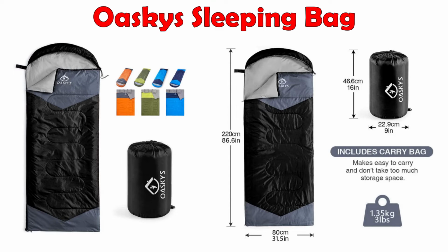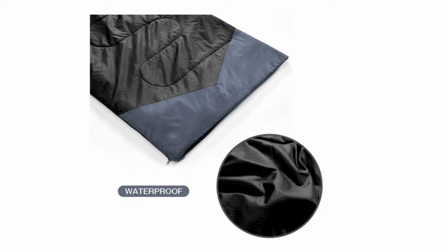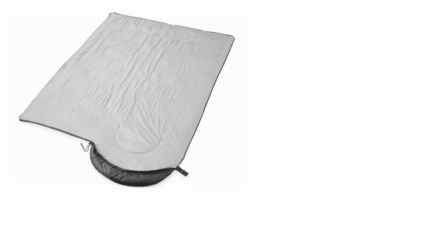Oaskys Sleeping Bag. This 3-season lightweight sleeping bag will keep you warm during your camping nights. Enjoy a good night's sleep after a tiring day of hiking. It is easy to carry and is available in various sizes and colors.